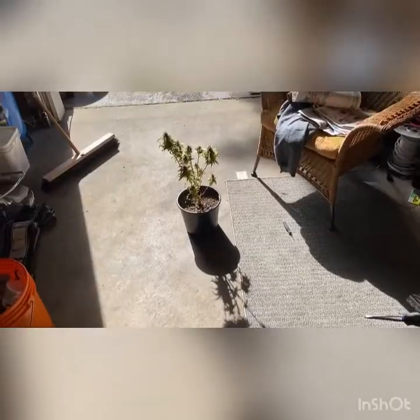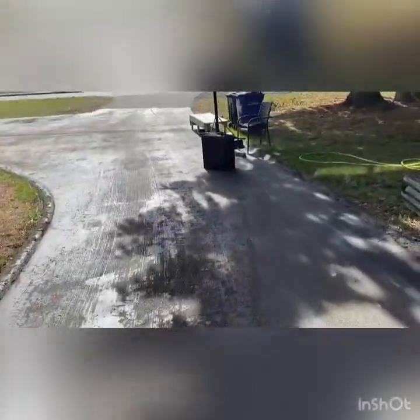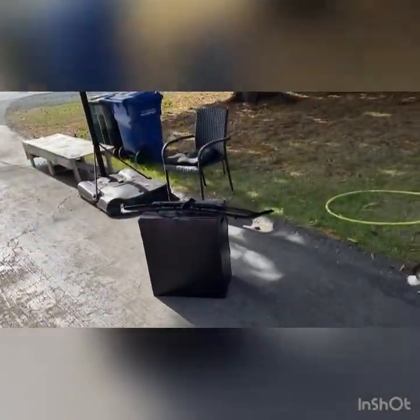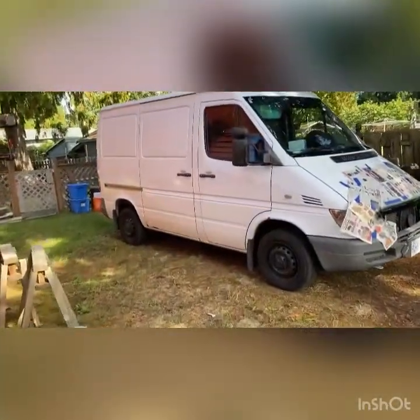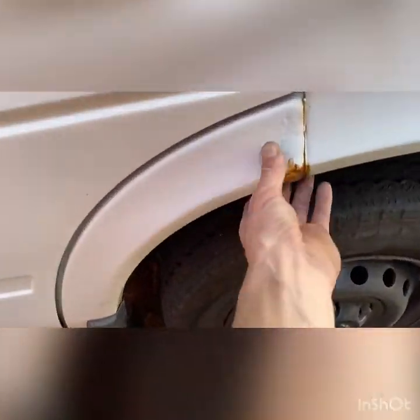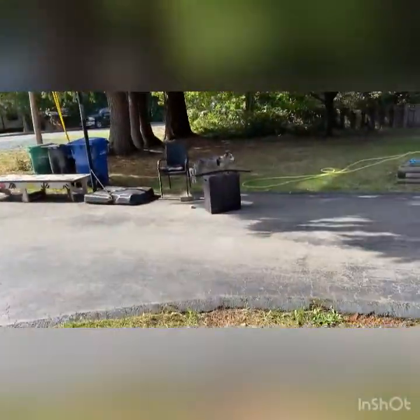What is up, guys? I don't know if this is a new video or this might be just randomly in the middle of a video. But anyways, we here. About to trim this tomato plant. Painting the grill of the work van, because I'm supposed to be fixing all the rust on this. It's just minimal surface rust, so I just need to sand and paint it. But I'm doing the grill right now because it was all messed up.